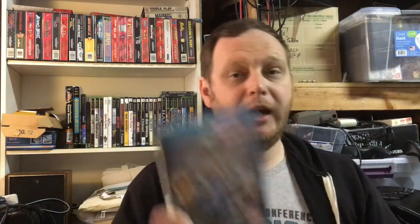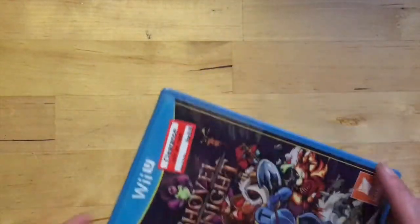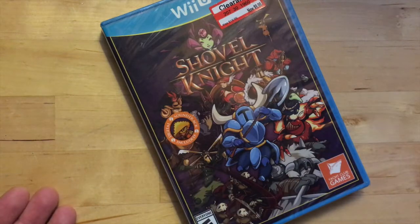Next up, Wii U game Shovel Knight. I do not own a Wii U. This game was on clearance at Target for $9.99, and I checked online, and it's typically a $20 game. So I thought, well, for $10, then I could make $10 on this. So I intend on listing this today and getting rid of it.